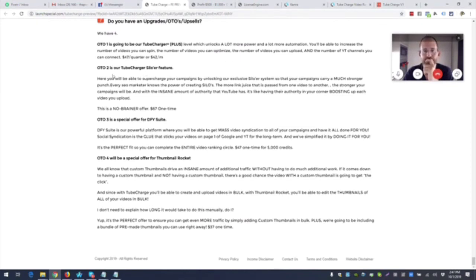Okay. This is the Tube Siloer feature. That's the one I showed you. It's another OTO. That's where you can tick the little box so that the playlist link goes into all the descriptions to silo your channel, right? Okay. So that's an extra. That's a $67 one-time fee.